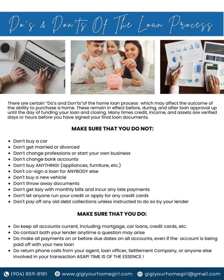There are some things you should do and some things you should definitely not do. You don't want to add on any additional debt that could alter your loan to debt ratio. You also don't want to do a life change, such as getting married or divorced, changing bank accounts, co-signing on a loan, buying a new vehicle, throwing away documents, and not getting documents to the lender in a timely fashion. You also don't want to run any new credit checks outside of the one for your loan.